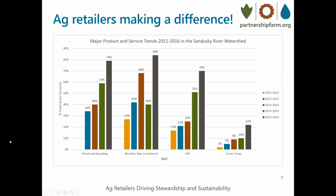Next slide. And ag retailers are making a difference. For example, our annual surveys show large increases in variable rate phosphorus application. In the Sandusky River watershed, those increased from 17% of acres serviced in 2011 to 70% last year, an enormous increase. So using published estimates, the acres of variable rate here alone represent more than 1 million pounds of phosphorus from leaving cropland in that watershed.